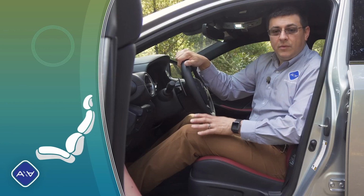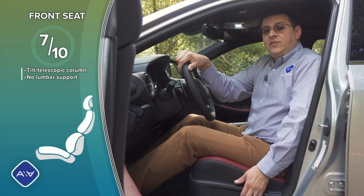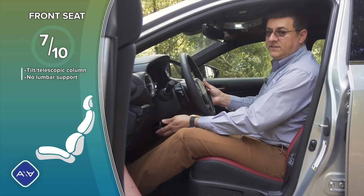The front seats in the trim that I'm driving today come in at 7 out of 10 points, mainly because there's no adjustable lumbar support at all in this particular model. Now, if you get different versions of the IS, then you do get adjustable lumbar functionality. We have a manual tilt telescopic steering column with a pretty decent range of motion.